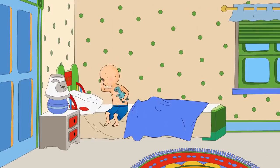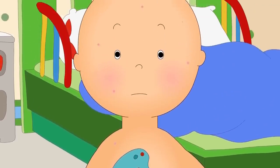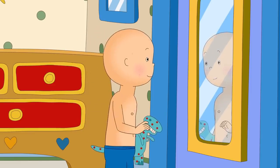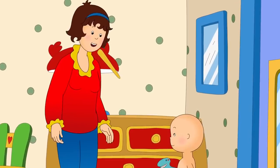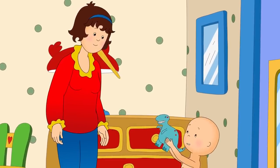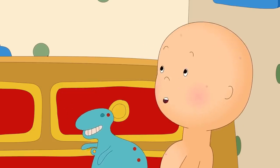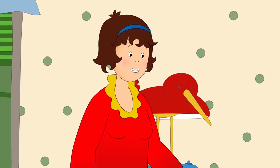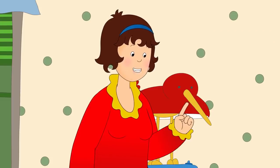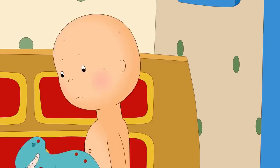The next morning, Caillou looked at himself in the mirror. His spots were finally fading. Mommy, come see! That's great, Caillou. You're almost all better. Caillou showed Mommy that his dinosaur had fewer spots too. Can me and Dinosaur go play outside now? I want to show Leo my truck. Not yet, Caillou. You'll have to wait until the chicken pox are completely gone. Aww.